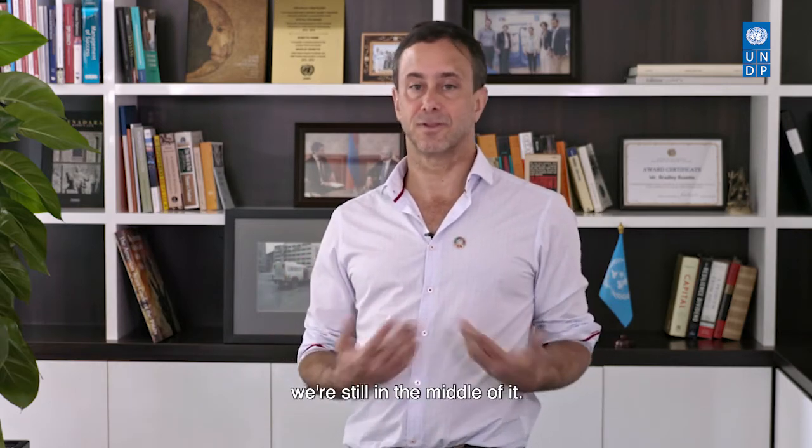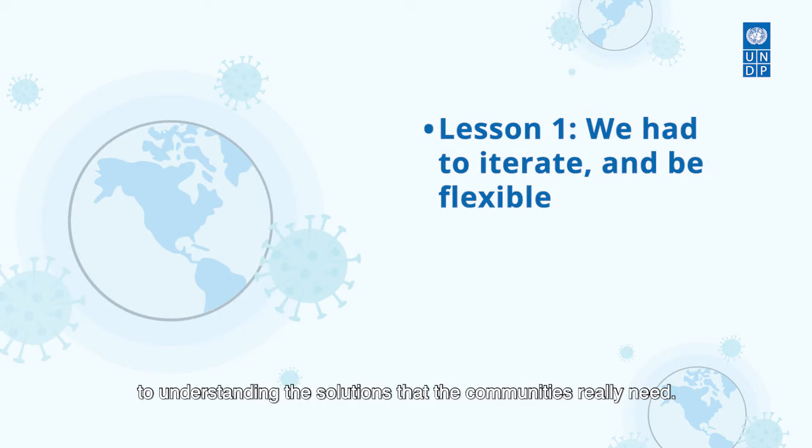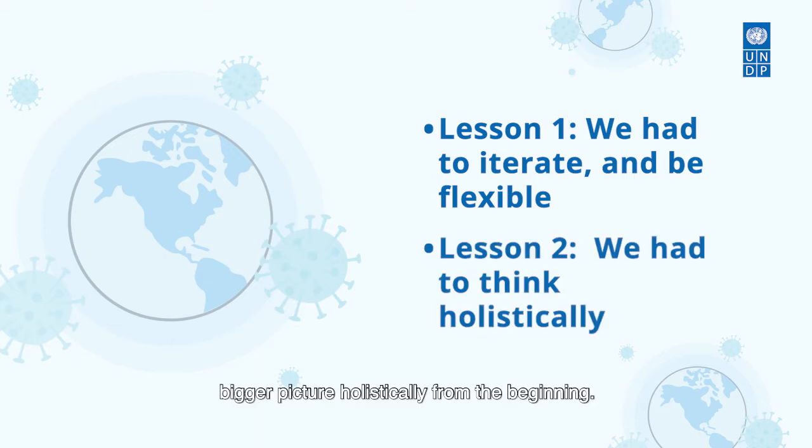At least so far, we're still in the middle of it, but we've seen firsthand how important iteration and flexibility are in terms of deadline extensions, to shipping materials to countries, to understanding the solutions that communities really need, and working with national, international partners. And we've also had to think bigger picture, holistically, from the beginning. And from the outset, we realized that this work could not be just standalone. Everything before, during, and crucially after is important to think about.